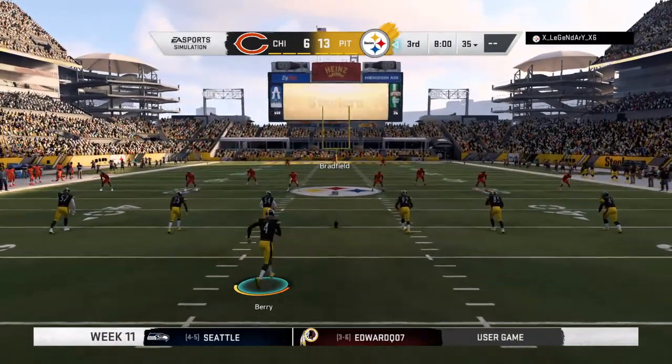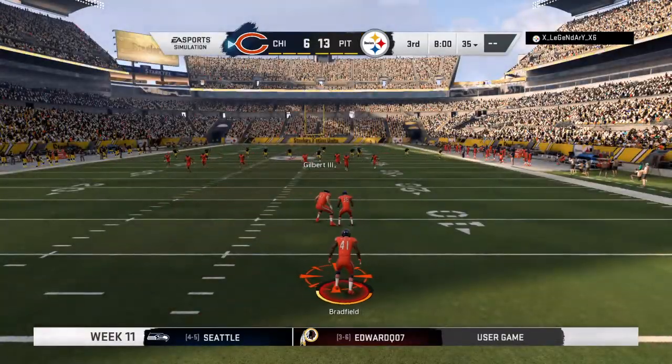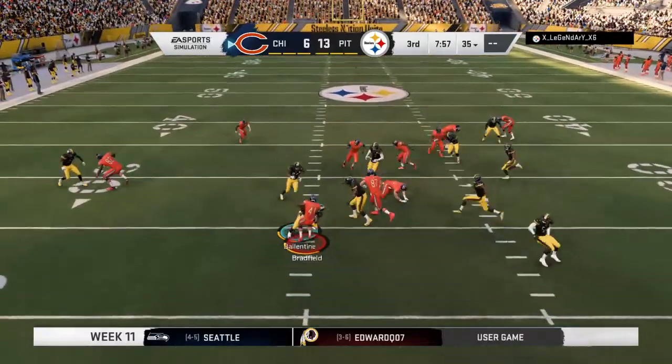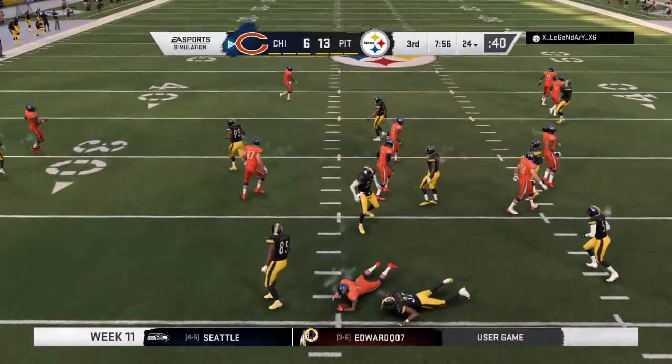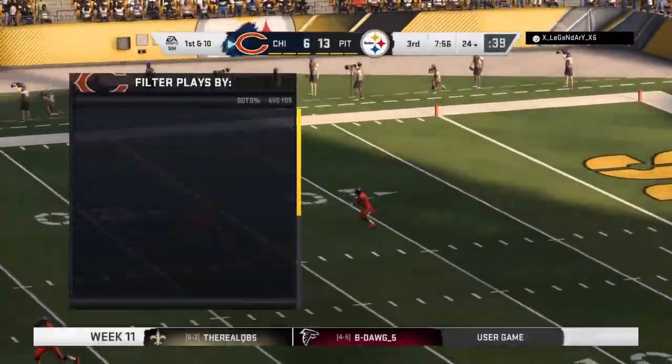Coach, both teams appear ready for the fight ahead, and we resume action here in quarter number 3. This is taken at the 3. And a pretty good return here. He'll be stopped just shy of the 25 at the 24-yard line.